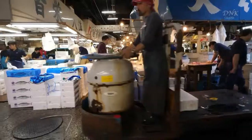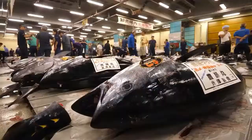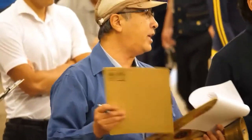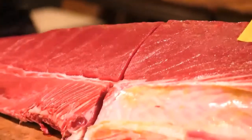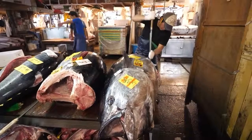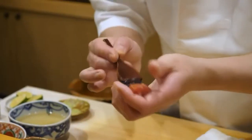Tokyo, Japan. There's no question it's one of the world's top food cities. Today, I'm taking you on an exclusive sushi journey where we're going to see the entire sushi cycle, from the fish auction to the tuna slicing to eating sushi right out of the fingers of the chef. Get ready to witness the art of the best sushi in the world.